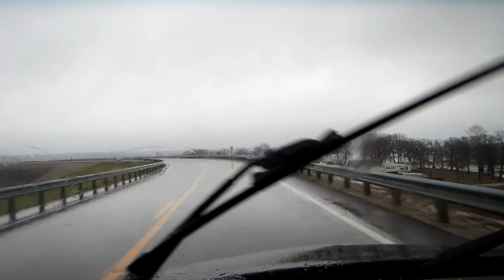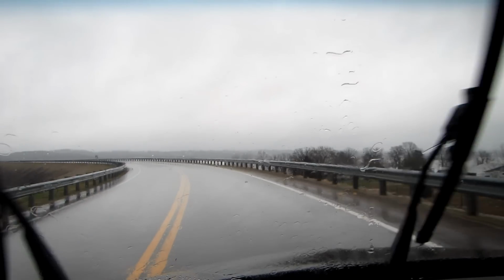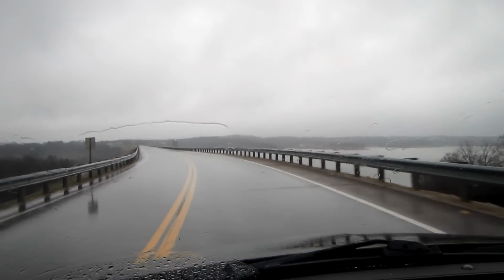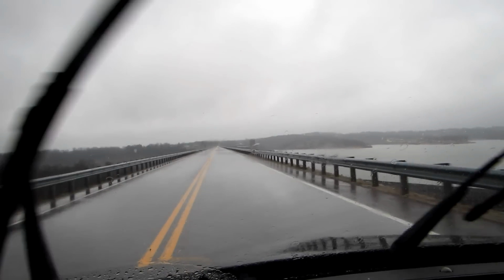My wife and I are just driving across Pont de Terre Lake on our way to Bennett Springs to do some trout fishing. My wife can't fish because she's still on crutches, but I'm going to see if I can catch a trout. The weather here is horrible.